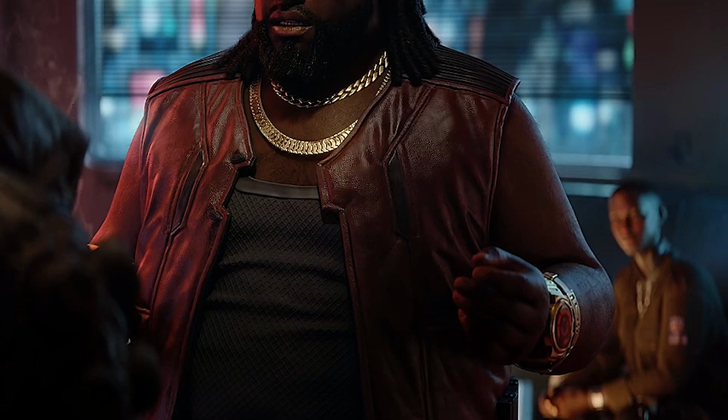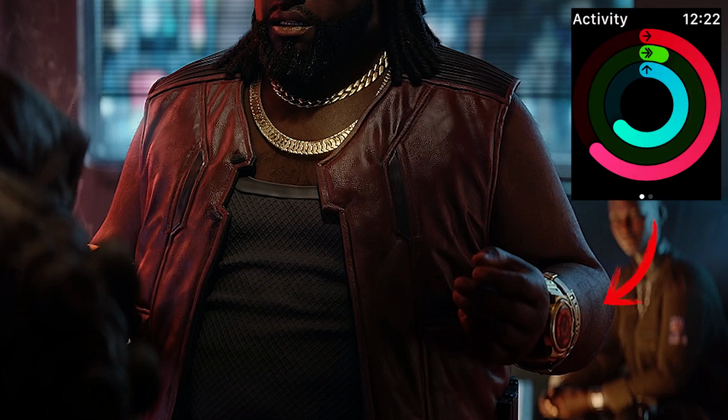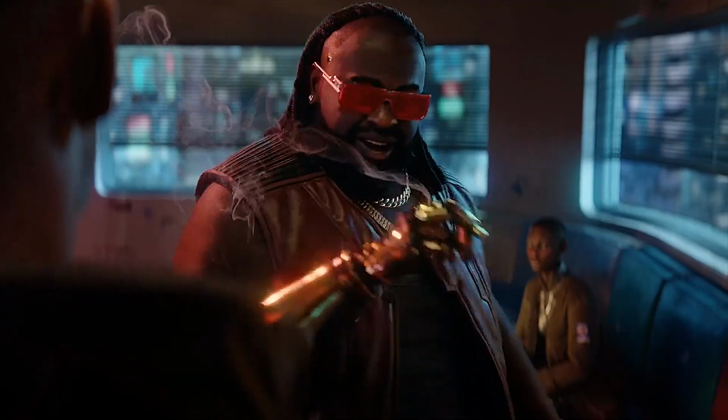At 57 seconds, we see Apple is still alive and well in the future, as Dex seems to be tracking his daily caloric goals. Or maybe it's 2077's version of the Fitbit. Doesn't seem like it's working, however, and he still has quite the gut. Male V seems to have brought back a chip for Deshawn.